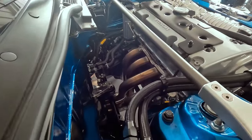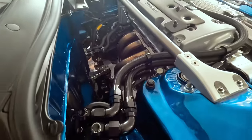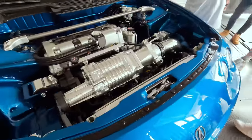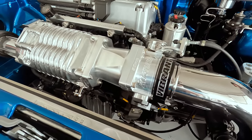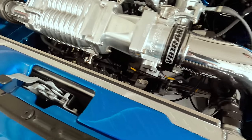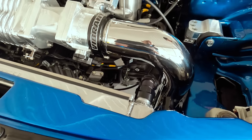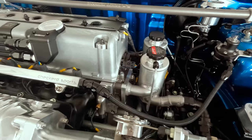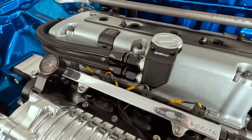K-series setup. R crew header. No, everything's super clean. Car looks brand new. Oil breather setup. CT Engineering supercharger. 90mm K-Tuned throttle body. Cole radiator that's been converted to AN fittings. Password mounts. Swirl pot here. Checkered Sports fuel rail. A Quick Vent oil breather setup.